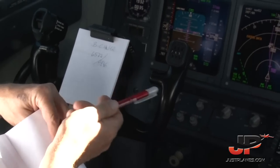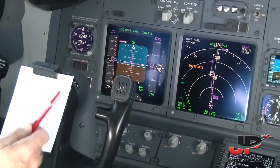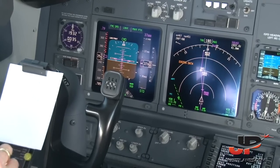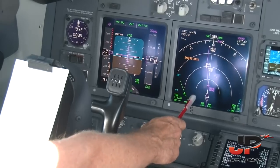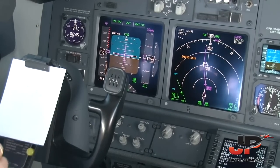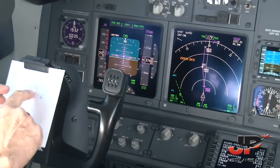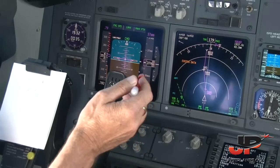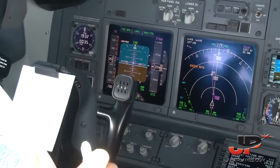Right now I've got a couple of HF frequencies which I have to contact New York with. Our first reporting point is SQUAD. But before we reach that, I will check that the SELCAL system is working on this frequency, and when we reach SQUAD, I will do a full position report over SQUAD.